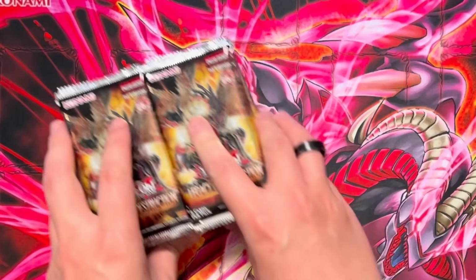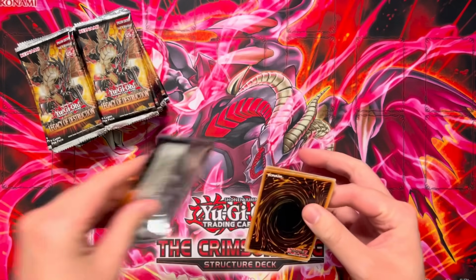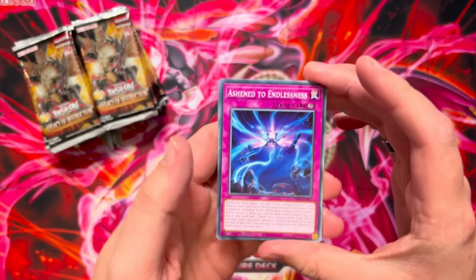It was probably a bad idea buying this box, but content, baby. Let's see what else we can pull. The QC Oxley would be nice. I don't really need anything else in the set, but let's just get through it.